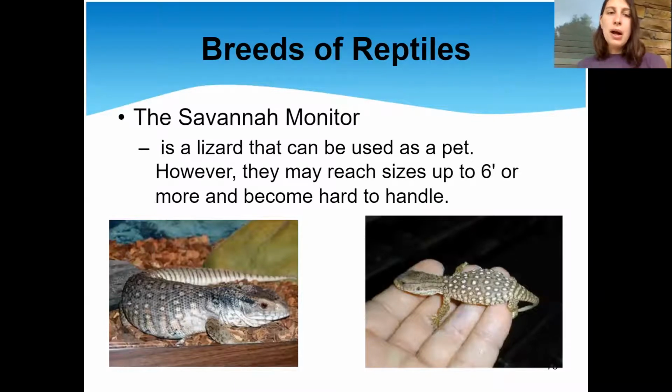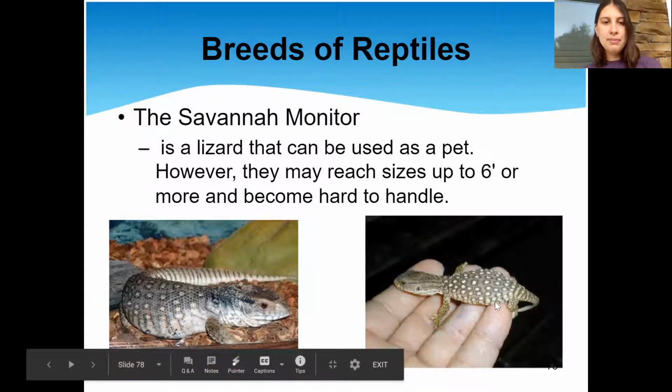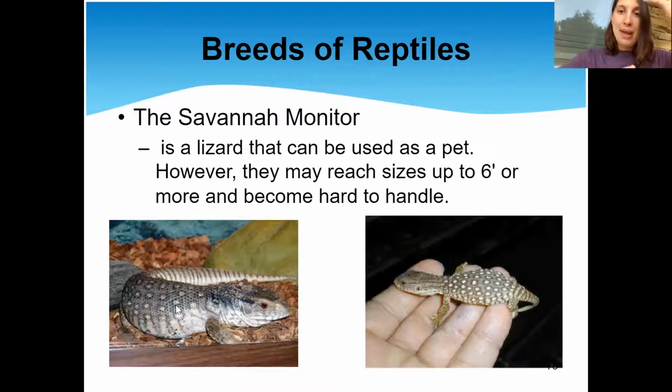Then we've got the Savannah monitor. This is a Savannah monitor as a little baby. And this is when it is working on growing. It can go up to 6 feet long. This is a big old lizard. He's not going to be very easy to handle when it gets 6 feet long or even 3 feet long. This is like a baby, basically.